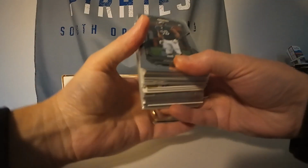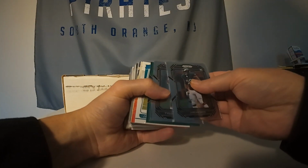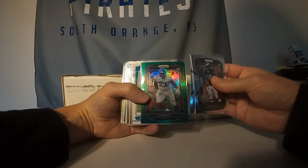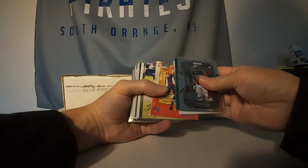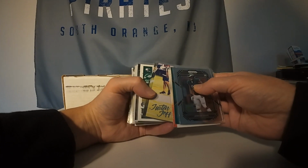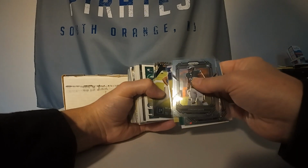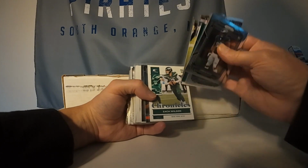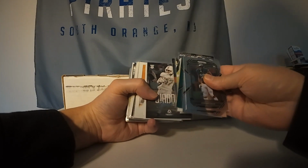I don't think we've done any basketball as of yet in either video. There's Evan Neal, if he could just stay healthy, this guy. But green parallel. T. Higgins, Justin Jefferson rookie. Like it. I like it. Best receiver out there nowadays. There's another Jefferson rookie. Gotta love those. Zach Wilson rookie. Anyone? Quarter? Here we go. Let's see what else.